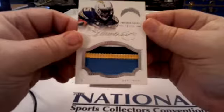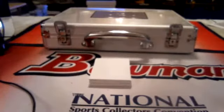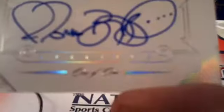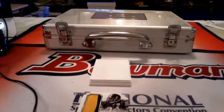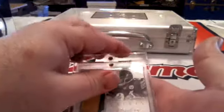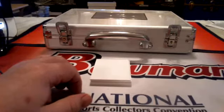Antonio Gates, 20 of 25, four-color patch for the Chargers. DE29. Oh, in my face. 1 of 1, Jerome Bettis. Son of a gun. 1 of 1, Jerome Bettis. Both 1 of 1 patch autos go to Bean Bucket tonight. And I could have got the Steelers if he would have been here. Nah, that would have been mean. Bean Bucket and the Steelers.